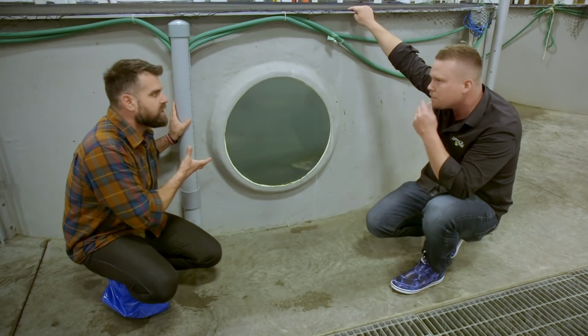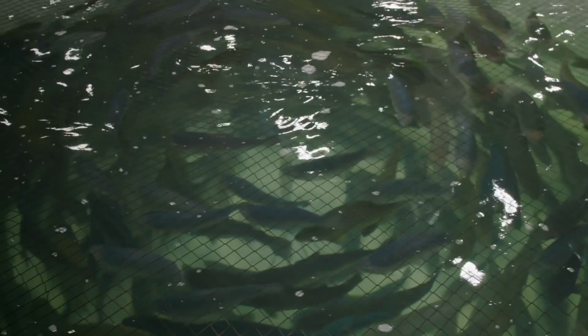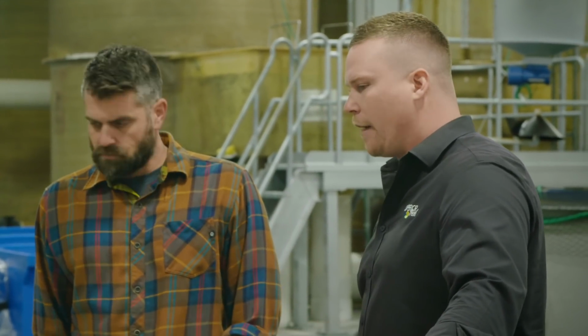So where do they go after this? After this, the fish go to what we call a purge system. And so what we do is we put these fish in a super clean tank. And we want to remove that earthy tone that the fish might have in its fillet.